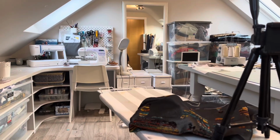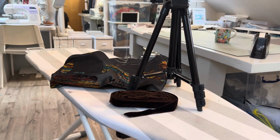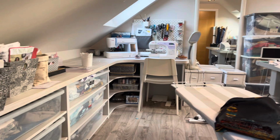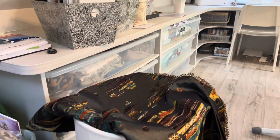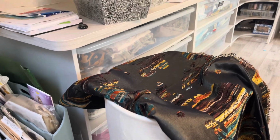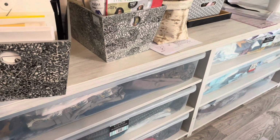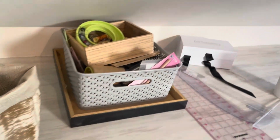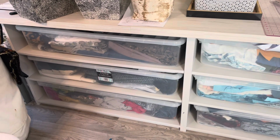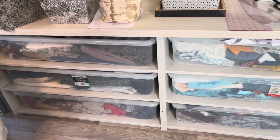Okay, so this is what I have been looking at. You are always balanced very glamorously on my ironing board, and I put the things I'm going to talk about on that little stand thing there. So we'll start off on this side. I'm very lucky to have this amazing sewing room, I know, I love it. So I had these shelves created to put the boxes in for the fabric.